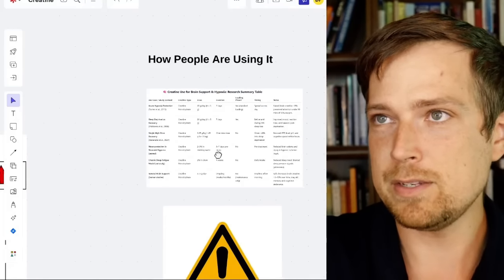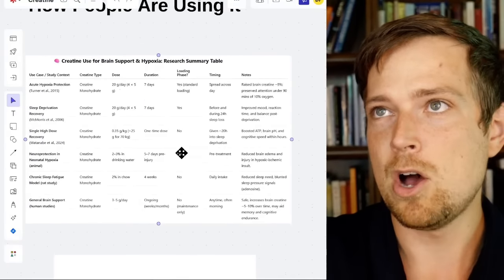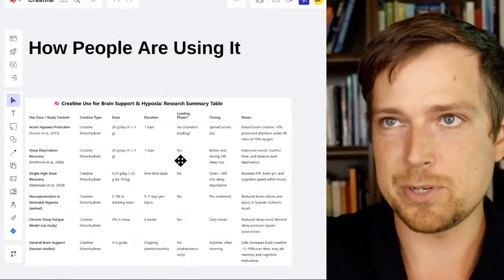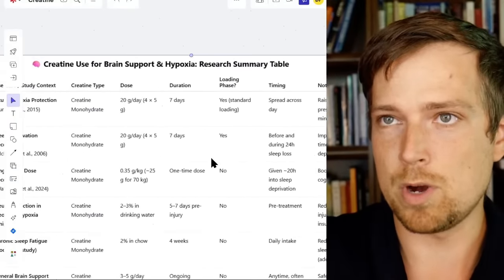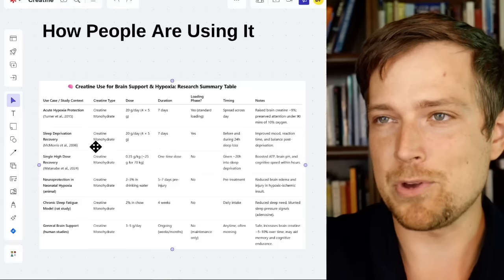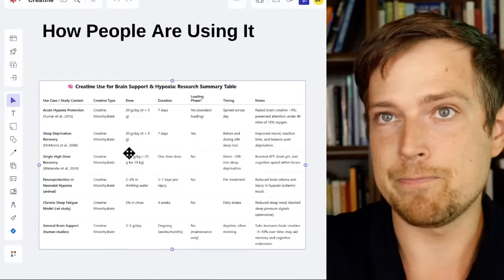So, what does that look like? Well, luckily, a lot of people did a lot of different studies on how people are using this. And of course, we got a warning on sleep apnea specific issues here that you want to consider. I won't bore you with all those studies, or maybe I will. I don't know. Kind of a slow day for me over here.